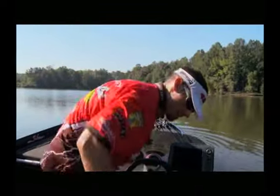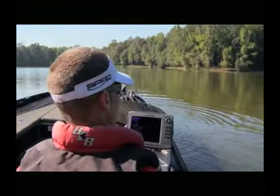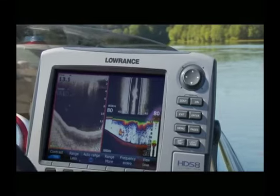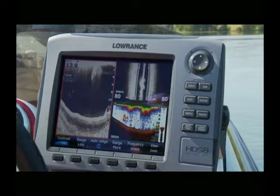So at that point, I knew I had fished enough shallow water cover that the majority of the fish weren't there. I knew I had to get offshore and find that big school of fish that this lake has to have in it.